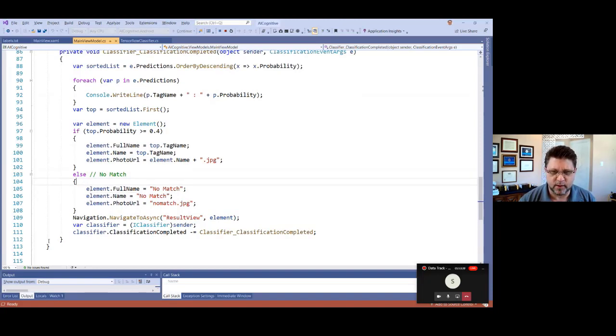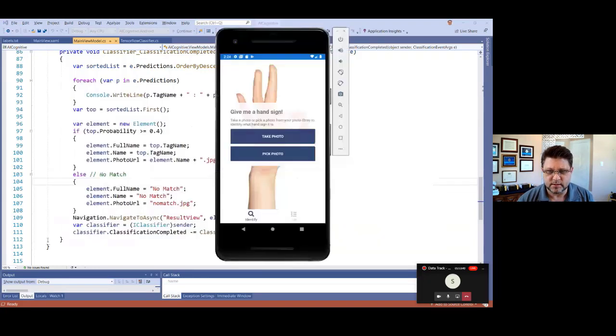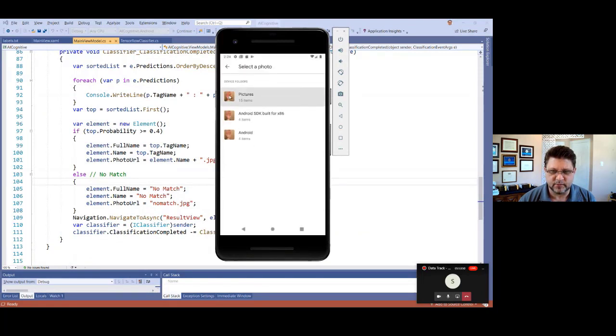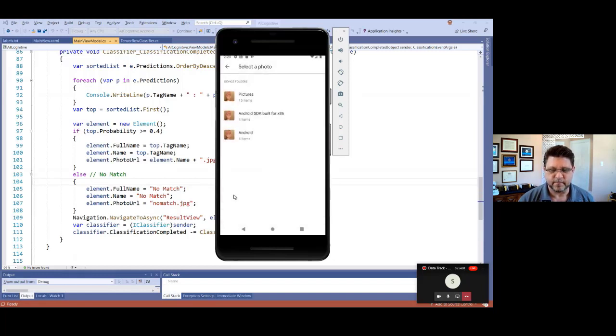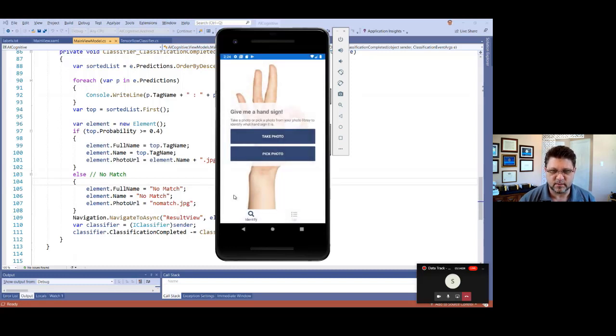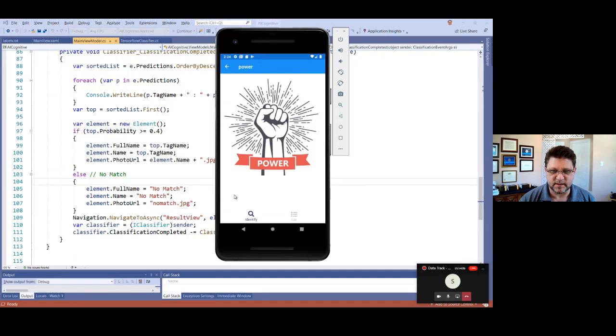Let me run back through the app real quick. So here we are again. We're in main view.xaml. We pick photo, and then we're picking from the local camera gallery. And we pick the fist. It spins up an interpreter. It runs it against the image, against the model, and it tells us that it knows that that's a fist. That means that the probability was higher than 40%, and that it has a tag name of fist or power.